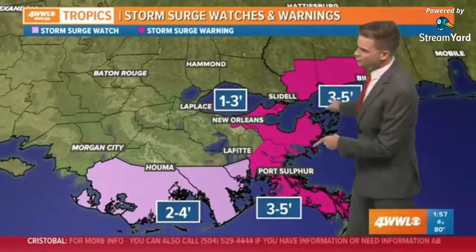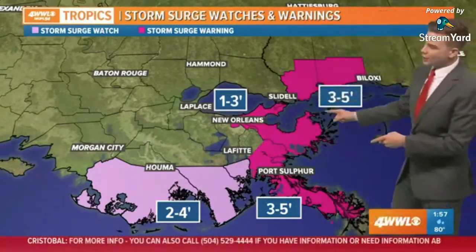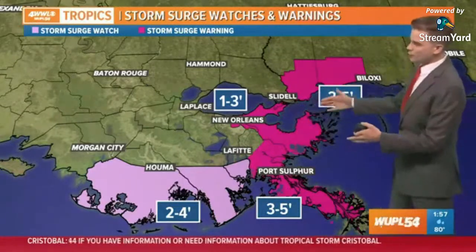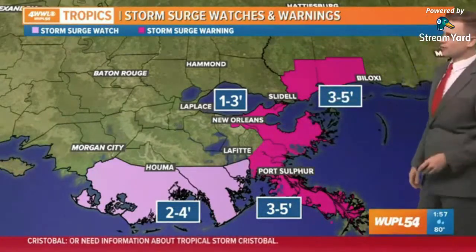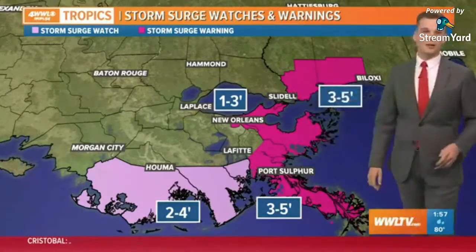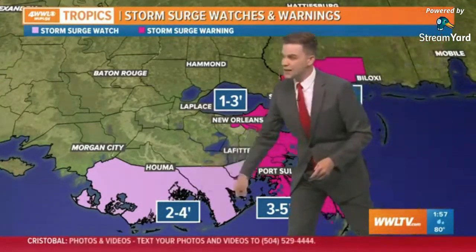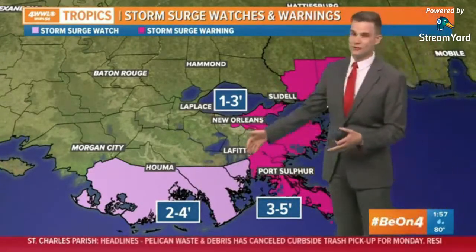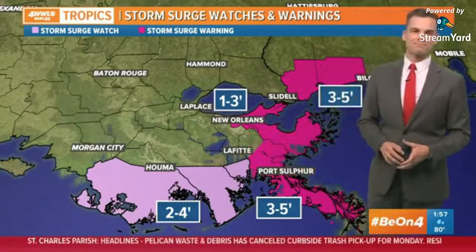We're going to continue to see the strong onshore flow in these areas going into Lake Borgne, maybe towards parts of Lake Catherine is where you're going to start to see some of the highest storm surge as we go throughout the afternoon. Still 1 to 3 feet there in the lake, and then lower surge values as you go towards the coast of Terrebonne and Lafourche parishes, just simply because you're starting to see more of an easterly to northeast flow.